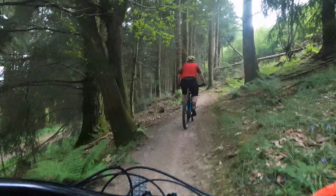Shortly after this, there's no way to avoid it, but we have to tackle the biggest climb on the whole loop. It goes from the very bottom of the woodland right to the highest point on the hill. And in this hot early summer sun, I was definitely sweating buckets before I reached the top.